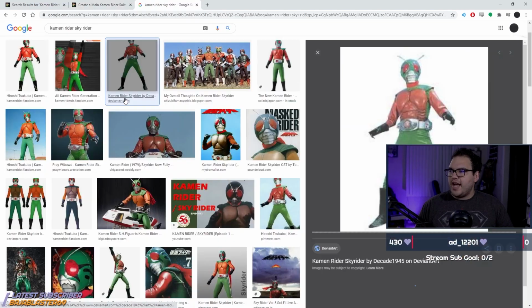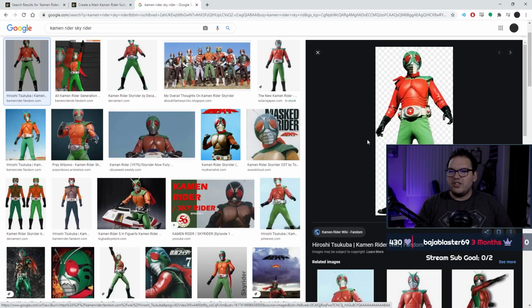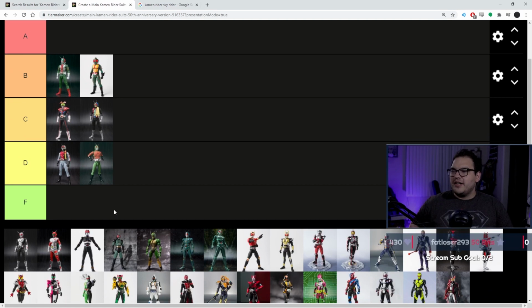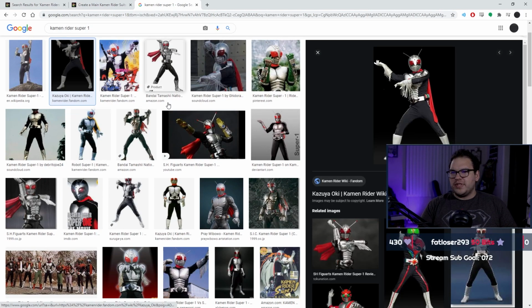Skyrider. This may be the most basic suit. He just looks bland. I feel weird because I've gone B, C, D, B, C, right back to D. Skyrider, bad design. Super 1, another big departure from color-wise what they were doing before.